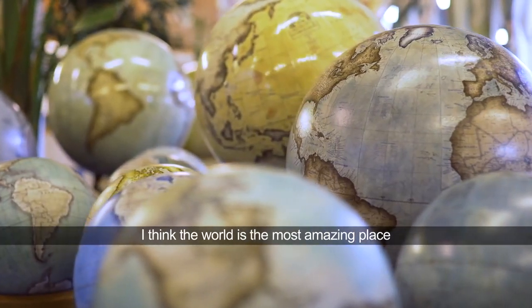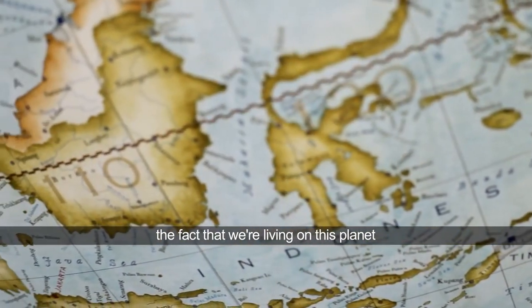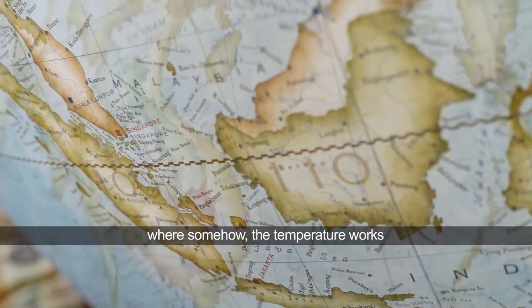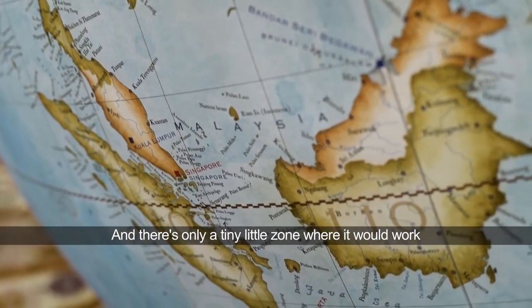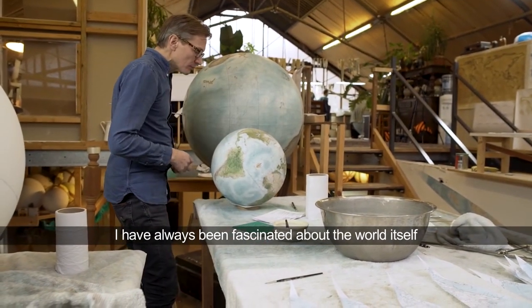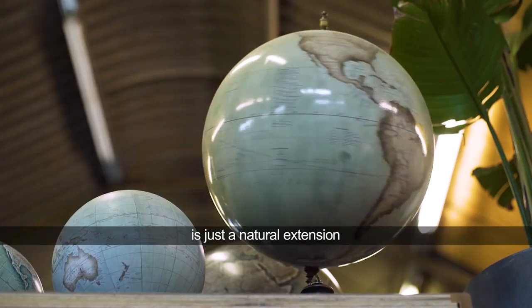I think the world is the most amazing place. The fact that we're living on this planet where somehow the temperature works and it's only a tiny little zone where it would work. I've always been fascinated about the world itself, and for me, being fascinated by a globe is just a natural extension.